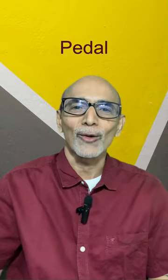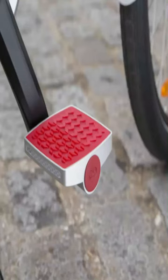Pedal as a noun is this. This word is used as a verb too. You pedal your bicycle to move it forward.